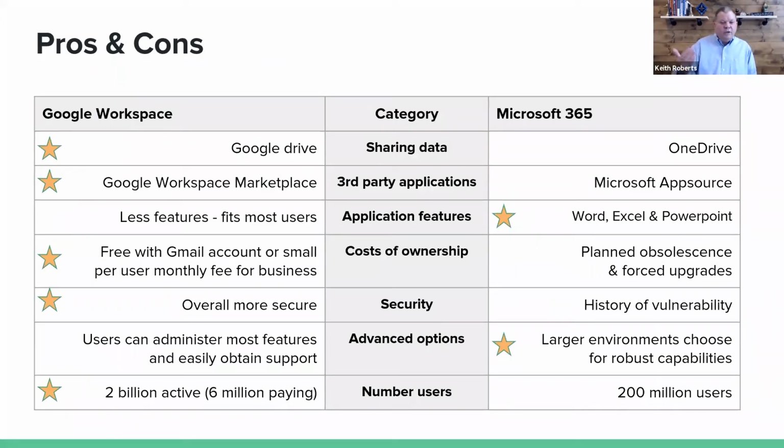So I did, and we could probably add a lot more to this, but what I did, I just kind of took some of the major considerations, the pros and cons. Not that a con is bad, but I put a gold star beside the one where it kind of leaned toward one side or the other.